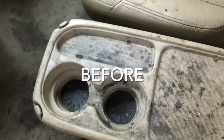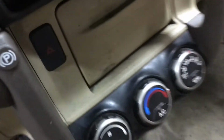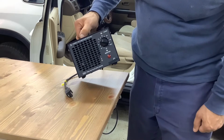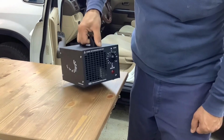This car was heavily smoked in for years, and this was my last resort to get the smell out. Otherwise, I was going to sell the car. So, what does this thing do? It makes ozone. There's a little ceramic plate on the inside that creates ozone. The fan in the back blows it out.